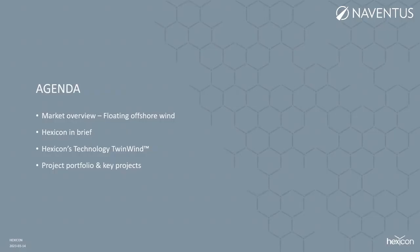So I'll briefly go through what floating offshore wind is, Hexicon in brief, and then our two legs of our business model, which is product development and technology.